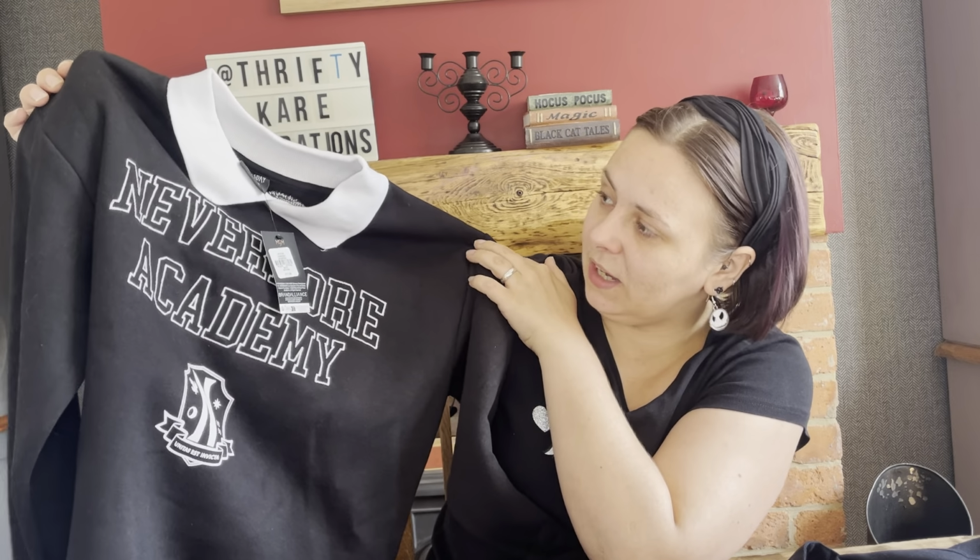They had a couple of other items in that section for the Nevermore Academy branding. They also had a Wednesday Addams t-shirt in the women's section that's got Wednesday's face on it. They were the only real items I saw in that range. There may be more coming out over the next few weeks, but those are what I found in the store that I went to. And then we move on to more homeware stuff.